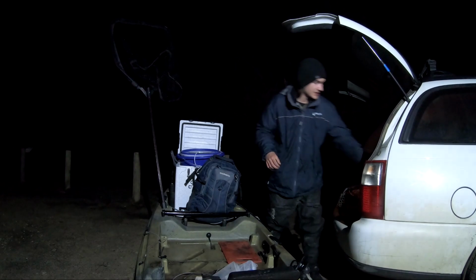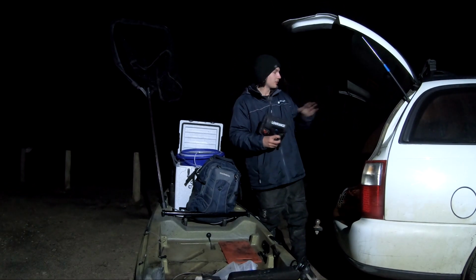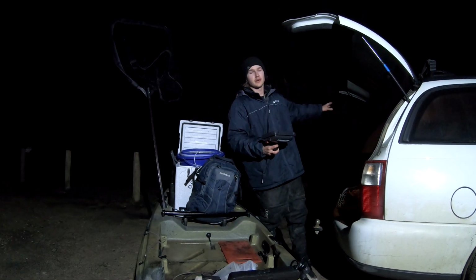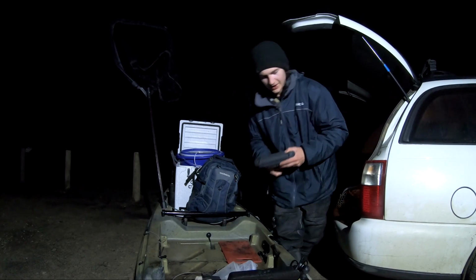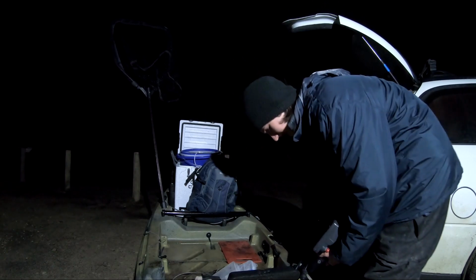So either way, we've just got to set this kayak up, get the sounder, get all the lights, all the rods on board, and then we'll go down to our spot, launch, and then we'll see what happens. We'll go try find some fish, and hopefully we'll be able to catch them. So we've got to set this yak up first.